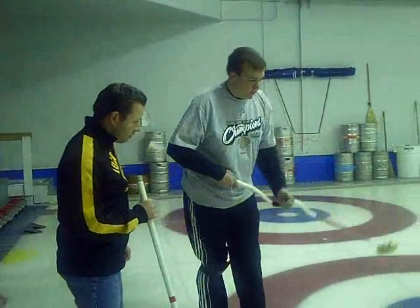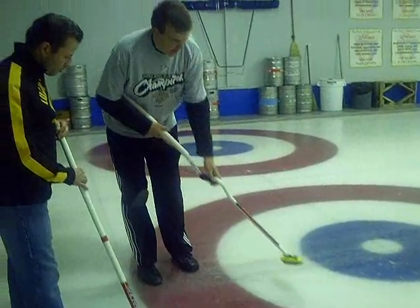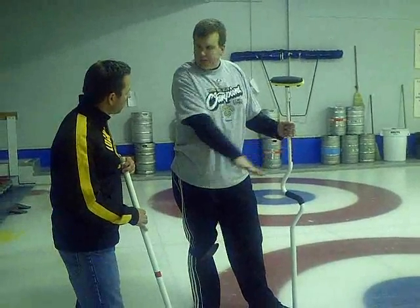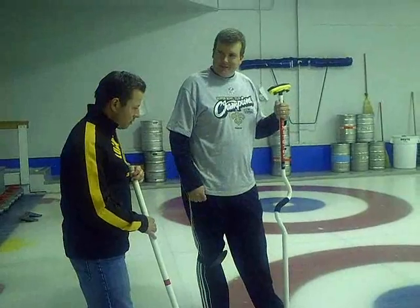So what you're kind of doing when you sweep is you're just kind of wearing down that pebble, and just ever so quickly it melts it, lets it slide over a little faster, and then refreezes. Okay. The ice is never in danger of completely melting when we do that.